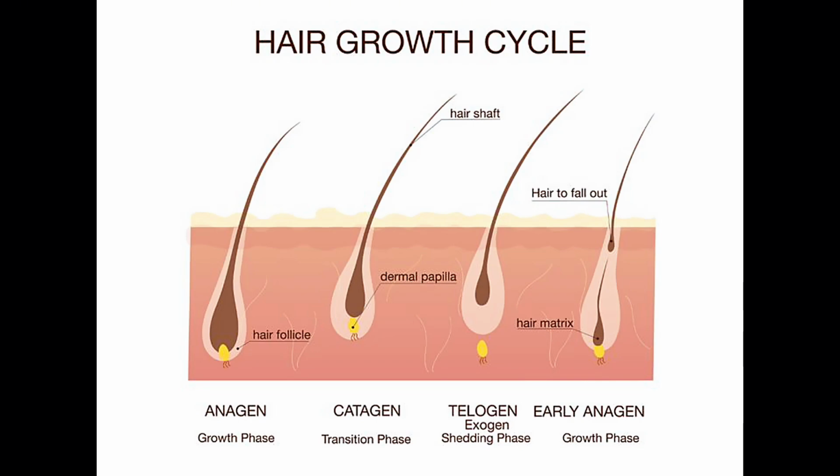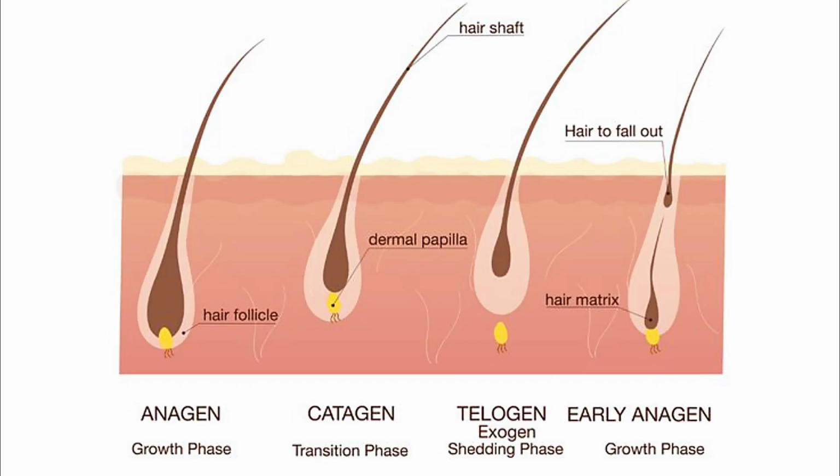Some people extend it to the 4th stage, which would be the exogen, but the telogen and the exogen are very, very similar stages. When these cycle, it's important to recognize that your hair actually grows at a higher rate than it sheds. But when you are constantly manipulating your hair in your protective hairstyle, it causes you to lose more hair than retain the length of your hair.